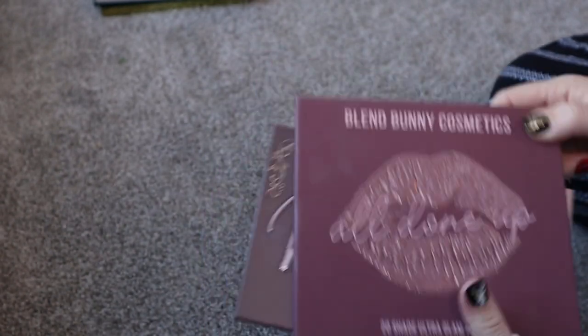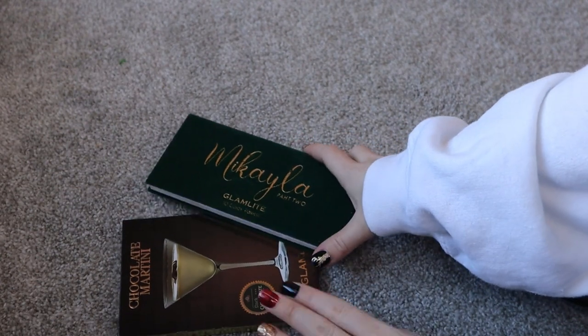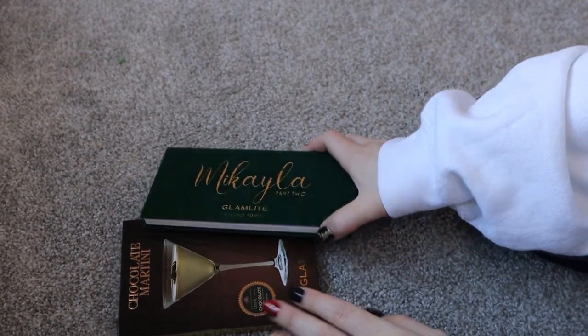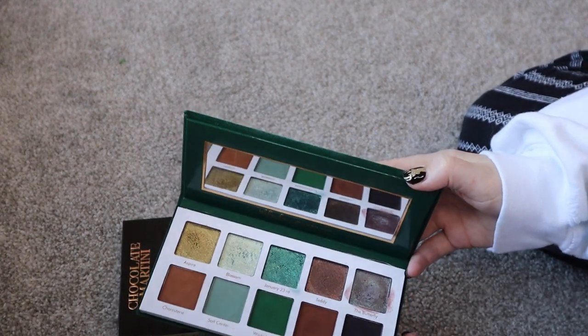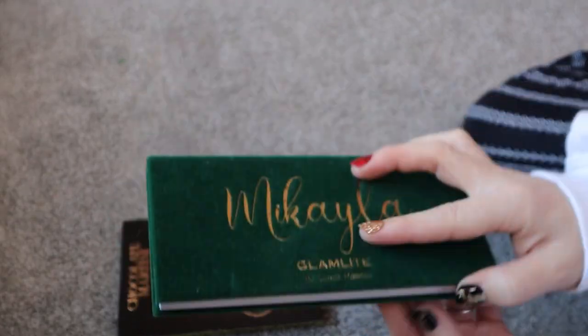So I'm going to say bye to this one. Let's see. Now let's talk about Glamlot. They had so many good launches this year that I wanted to get, but I actually only got this one. This is a collab palette with Michaela. So beautiful. Amazing quality. Love it.